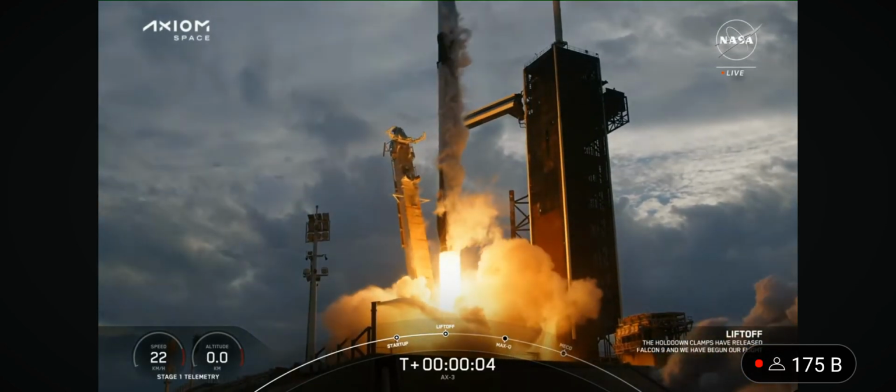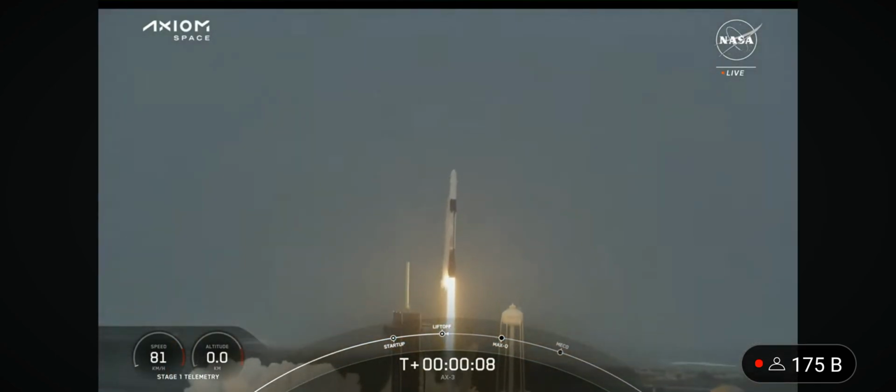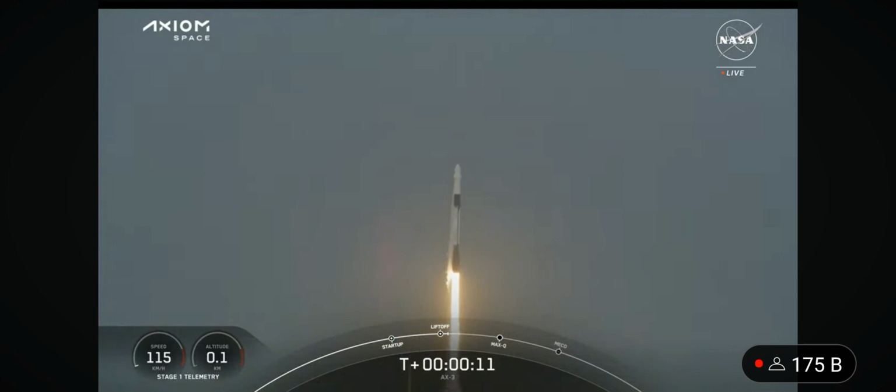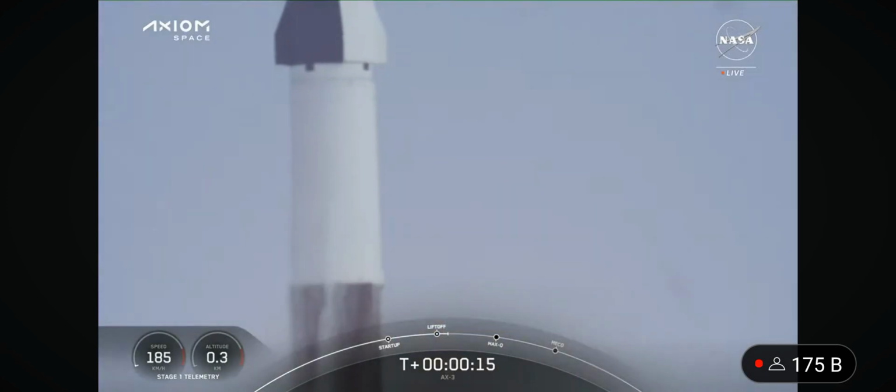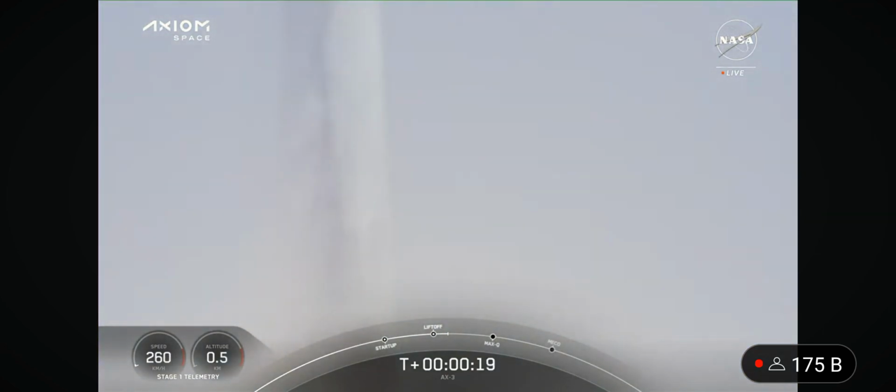Go Axiom 3. Further beyond, opening the door for more to follow. Godspeed AX3. Stage 1 propulsion is nominal.